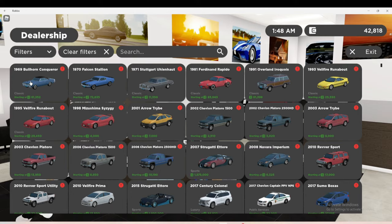So we got a 1969 Bullhorn Conquero. We got a 1970 Falcon Stallion. Oh my God. We got a 1971. I don't know how to say that. I ain't gonna lie to you. We got a 1981 Porsche. We got a 1991 Overland. I don't know how to say that either. We had a 1993 Veil Fire Runabout. We got a 1995 Veil Fire Runabout. 1998. I don't know how to say that. It's some crazy names on here, but I swear.